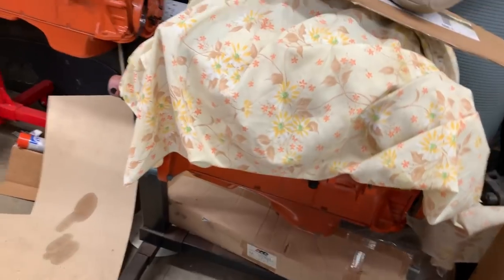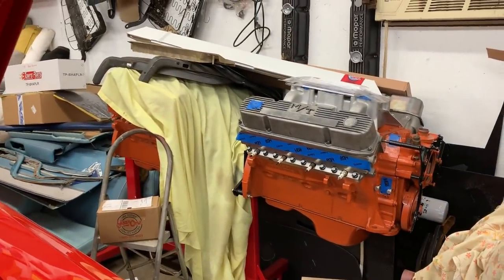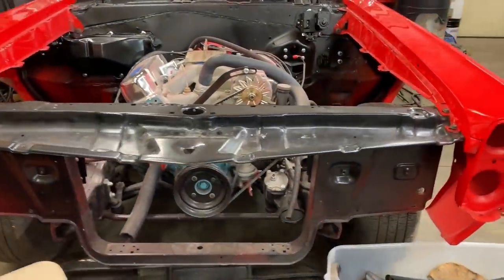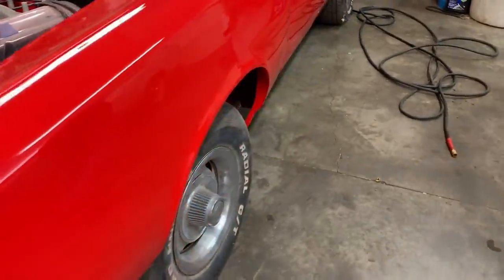More engines back here. Yeah, huh? I got three 426 Pac motors right there. Those are for the two Super Bs and that '70 Road Runner downstairs. All right, what is this? The GTO is a customer's car, and the only thing I've done on it is the interior.